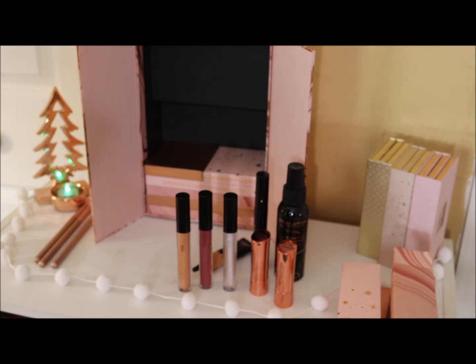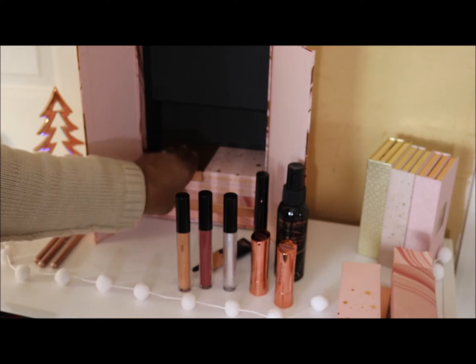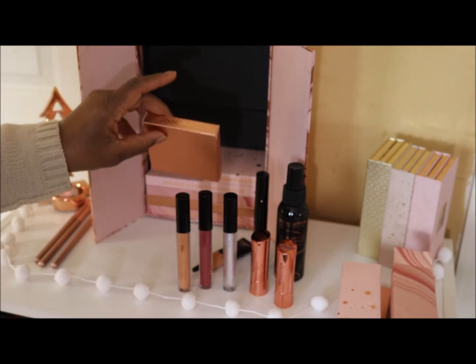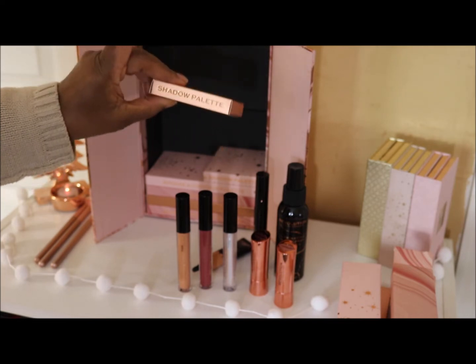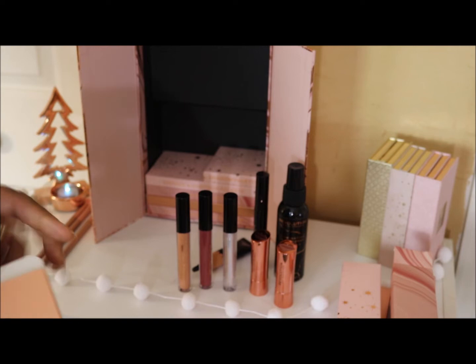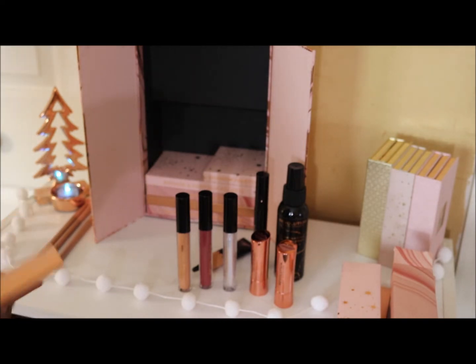Oh, guys, I've had this box and I've been sitting on it since October. But I thought it was time to open it up to give you a chance to see what's inside, in case you're interested. This is a shadow palette. So eyeshadows, I believe. I love these little boxes. I'm going to make use of these.